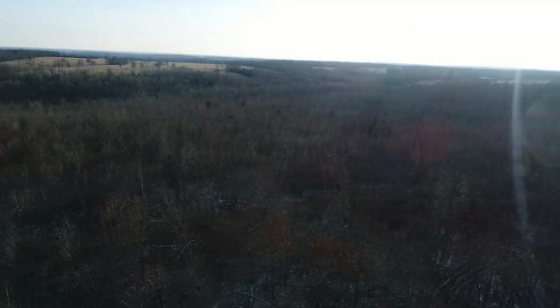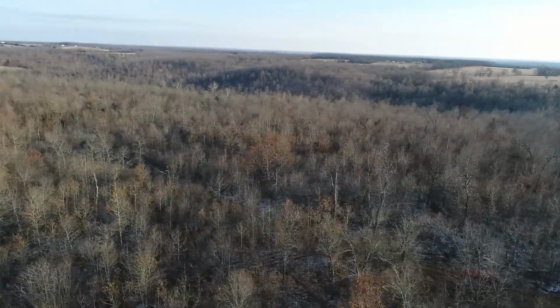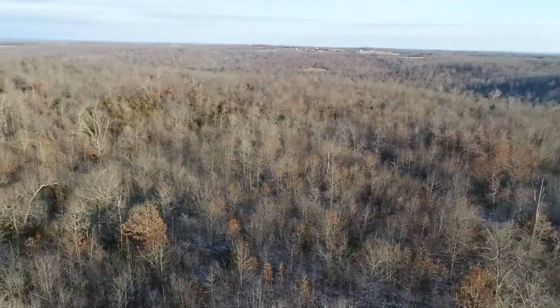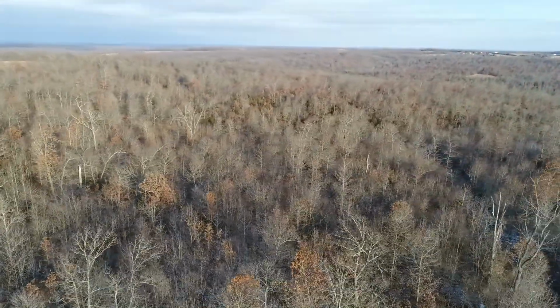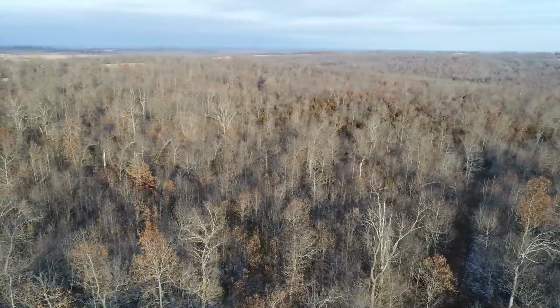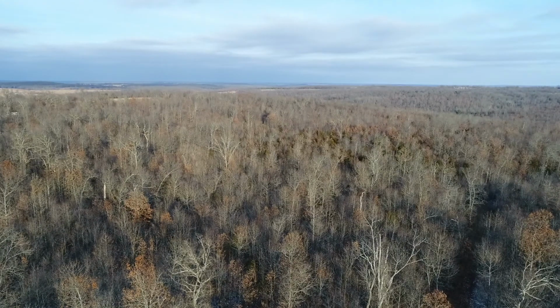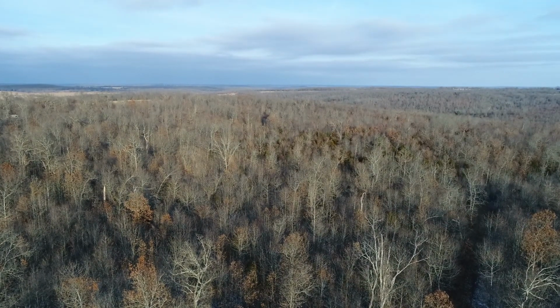We're going to pan around now and look back to the east. So in the spring and the summer, this will be just a beautiful sea of greenery. It looks like mostly hardwood trees. We priced this low because of the access. Someone's going to get a good deal on an extremely private property here in Wright County, Missouri. InstantAcres.com, that's us.